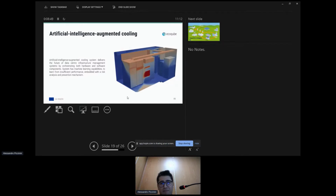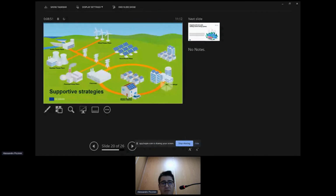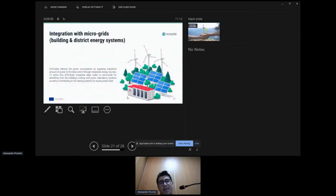And the supportive strategies, this is a long story, and a lot of experts are talking about it here today. What I can tell is that this is basically the best way of integration to microgrids. This is what the European Commission focused on in the call for the ECOQUBE project. They wanted us to make small data centers, which we call edge computing here, more integrated into buildings or districts, energy management and cooling systems.